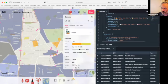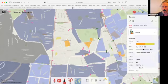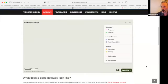So that's just a little thing: if there's something you want to do in Felt that you think you should be able to do and you can't find it, it might be in Felt style language, and there's some documentation for that online. And then we embedded that map in the website for Hackney Cycling Campaign, which is going to load, so you can see people can go and interact with that on the page or open it up in Felt. So that's the map as a little prologue.